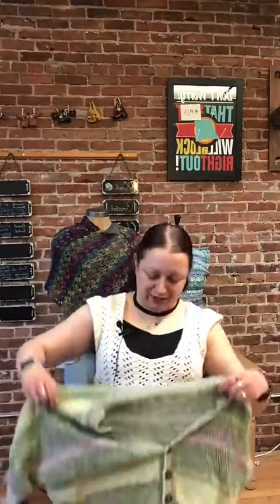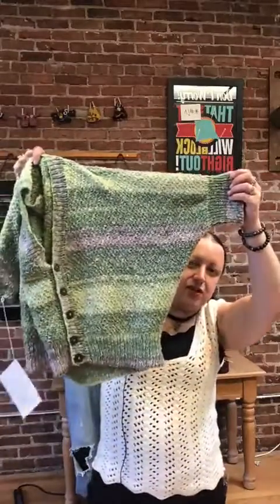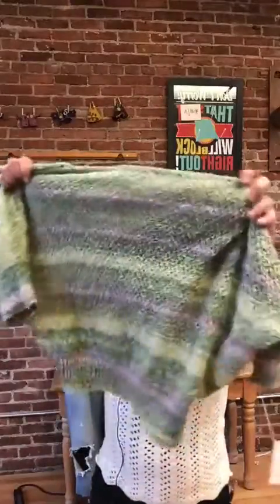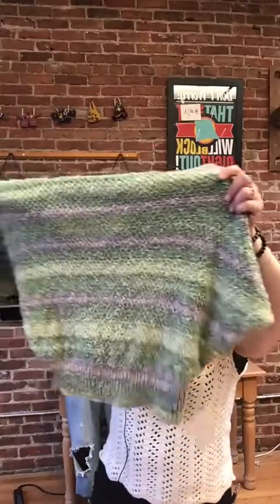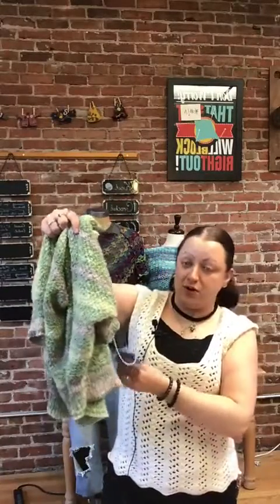And I'm sure you've probably seen Melanie wear this before. This is a really cute sweater. I love the shaping on it. It's so simple and it is so flattering to any body type. But this is a great example of how that yarn is going to self-stripe. And this is worked with a seed stitch, and the pattern is available both on Ravelry and Barocco's website.